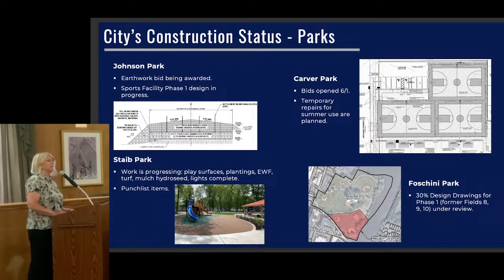Johnson Park, the earthwork bid is being awarded this evening, and the sports facility design is in progress. The earthwork itself is going to take about 6 months. It's a short construction period just to load the site with soil to compress the soils, and it'll be about a 6 month waiting period until we can construct on that site. We anticipate bidding the design for the sports dome facility concurrently.